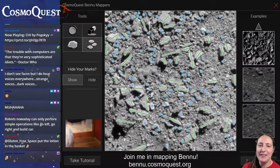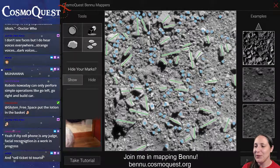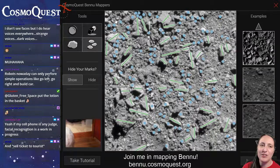Like screwing in a thing or picking up a piece of metal and holding it in place. So, and sell tickets to tourists. Yeah. And robots need people to maintain them, which is both the awesome and terrible part.